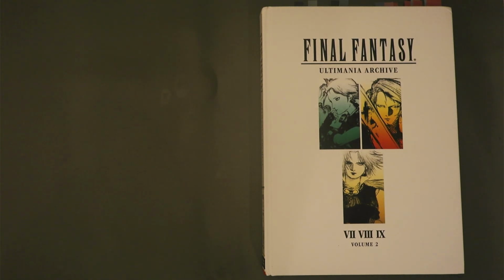But yeah, so effectively, this is the one that I decided to get, probably because it's the three that I am most interested in out of all of them, I would say, on balance. And it's something that I've seen quoted here, there, and abouts, and I thought it would be quite nice to tie in with the Final Fantasy 7 playthroughs that I'm doing at the moment.